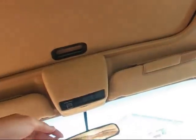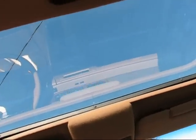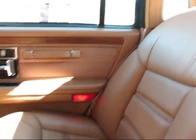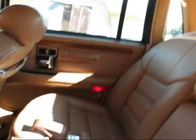Oh, I forgot the moonroof too. It has a moonroof. Let me see if I can get that. Moonroof there. Power moonroof, which also works good. We'll look in the trunk next, and then under the hood, and then we'll start it up.